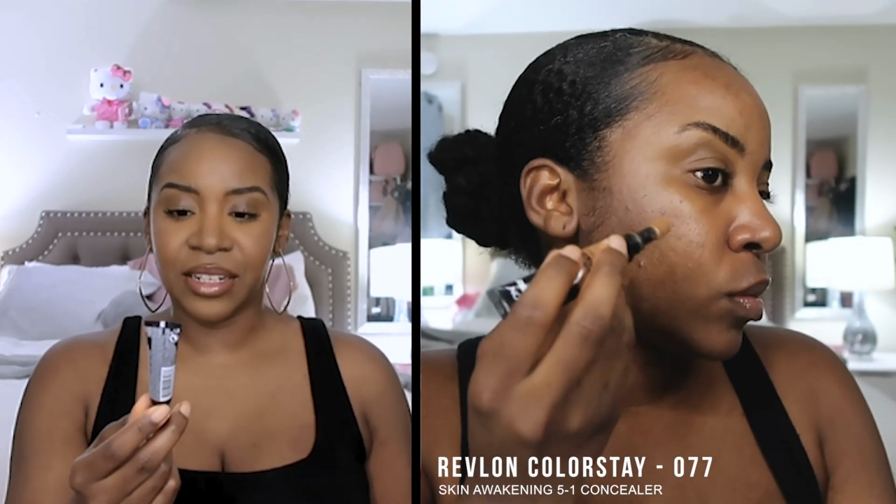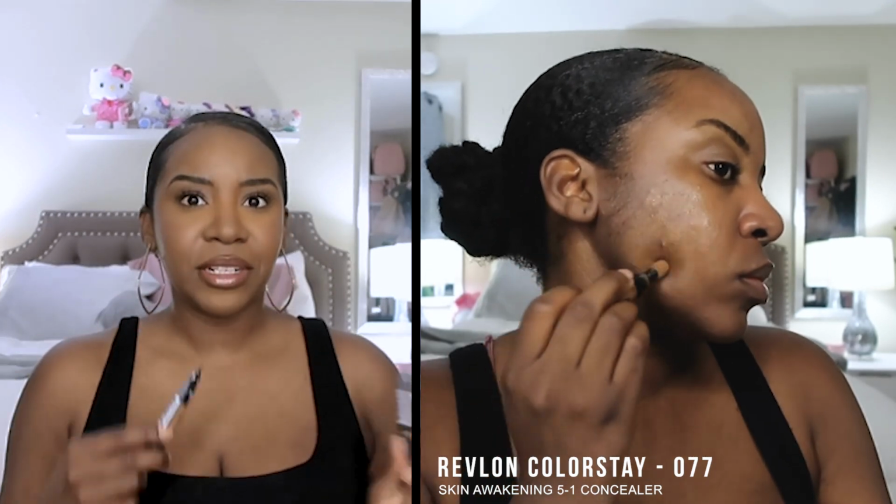Okay, so this is the concealer I am currently using. It is the Revlon ColorStay Skin Awaken Caffeine Plus Vitamin C. It is technically a 5-in-1 concealer, and I use it in the color 77. Some people, when they want to cover up their dark spots, used to use reds and oranges and all that. I use a color that's either slightly darker or slightly lighter than my skin tone. It just depends on what I'm feeling. The one that is slightly lighter than my skin tone is 075, and I'm gonna double check which one I use. I can't remember right off the top.